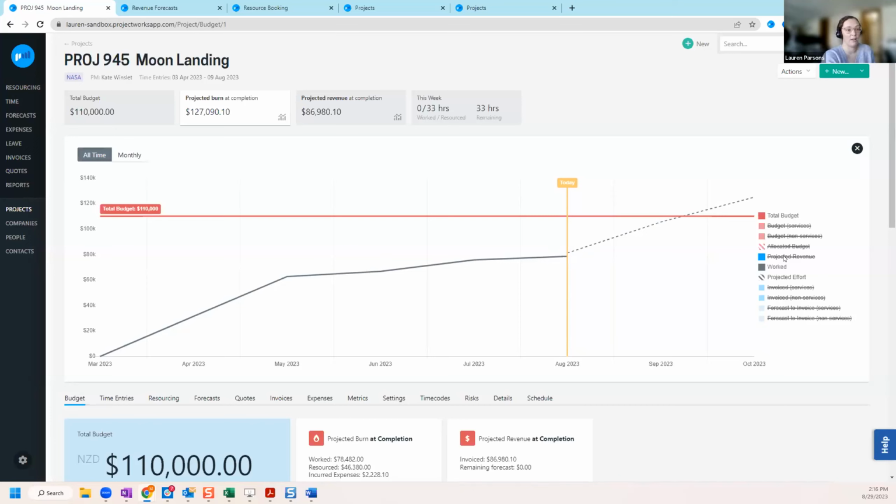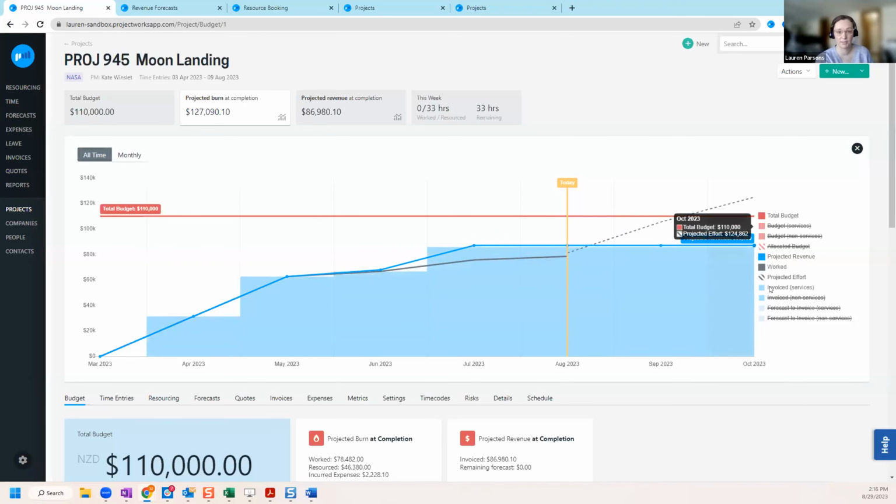I could layer in my projected revenue. So that's that forecast that Angela was referring to. So I can see what I'm planning to invoice in terms of revenue and how that compares to what I've actually invoiced. And ideally, you'd like to see these blue lines roughly correlate to the dark gray with the worth of what's been worked.